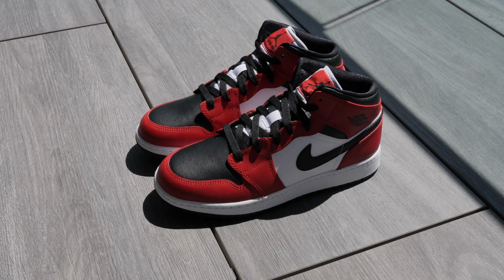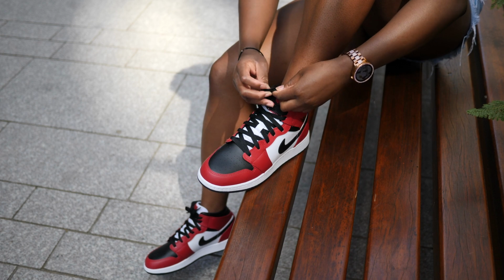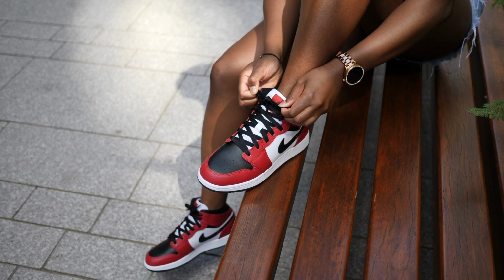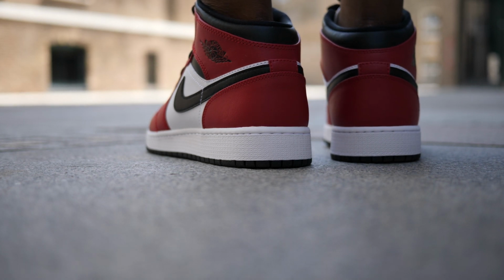The materials are your standard smooth synthetic leather, nothing special but more durable than your easy to scuff plush leather. Comfort wise, these are your standard flat air sole. It's good for all day comfort, but I wouldn't play basketball in these. Sizing wise, unlike the OG Jordan 1 High, where I usually go down half a size, I would recommend you stay true to size as Jordan 1 Mids tend to run a little bit more narrow.